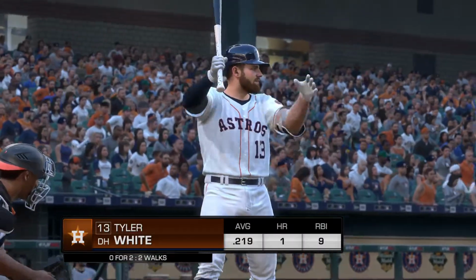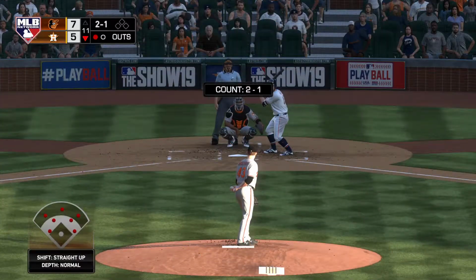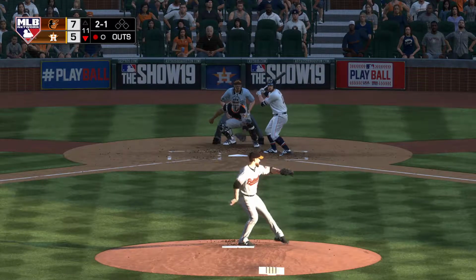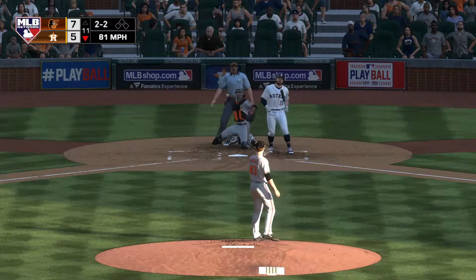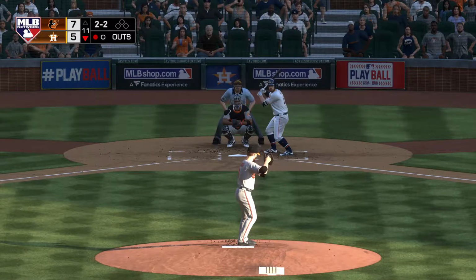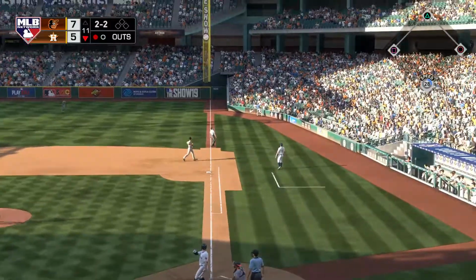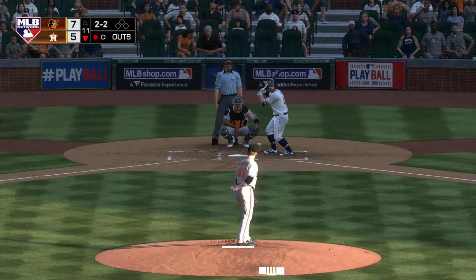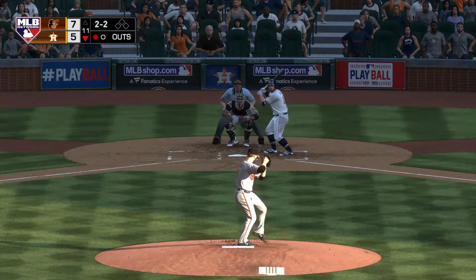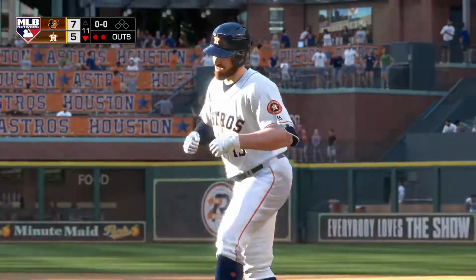Next will be the designated hitter, Tyler White. He's 0 for 2 thus far in this one. Bases are empty, 1 man out. Swung out and missed, and it's even at 2-2. Count remains 2-2. Here now the 2-2. Swing and a hot shot toward third, but quick hands over there at third as he takes it for the second out.